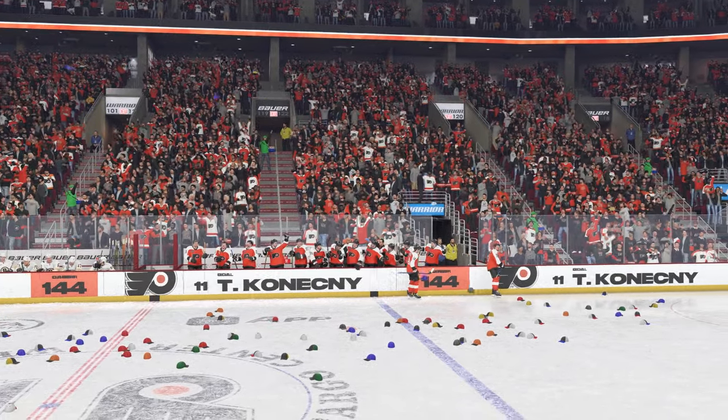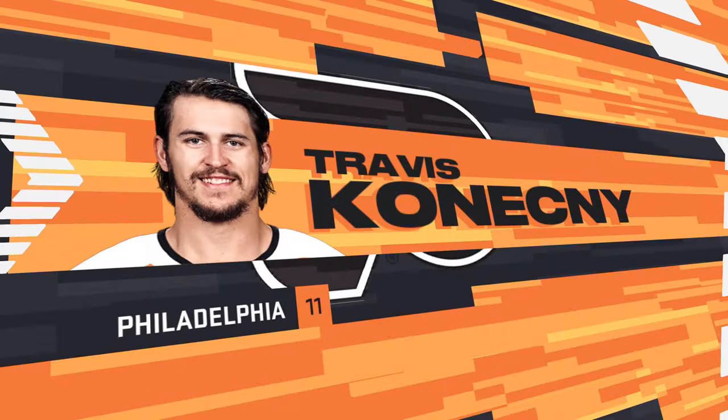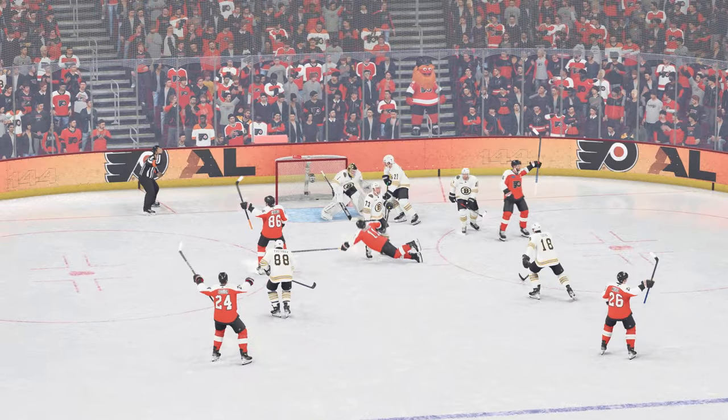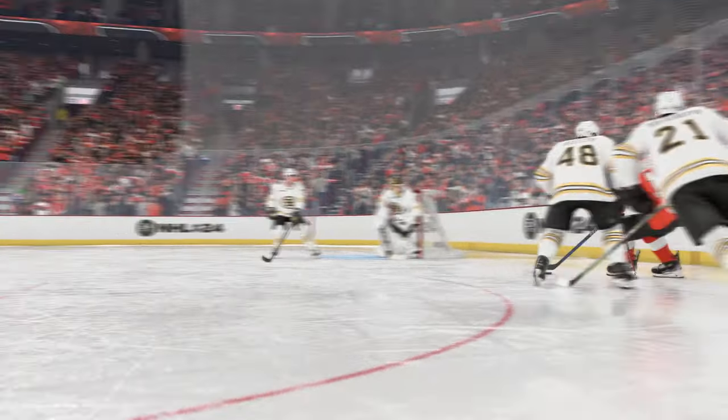Hats all over the ice. They're going to have to collect them. Oh, this is going to take some time, but man, has he ever had an effective night. He had two, and he was thinking three all the way.